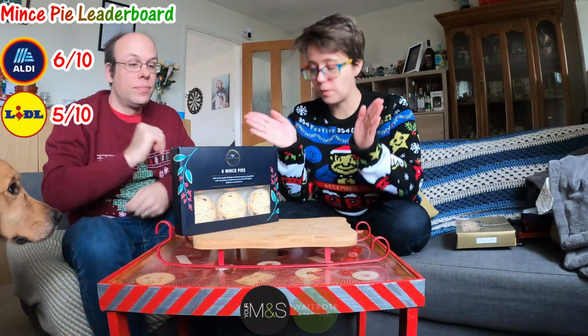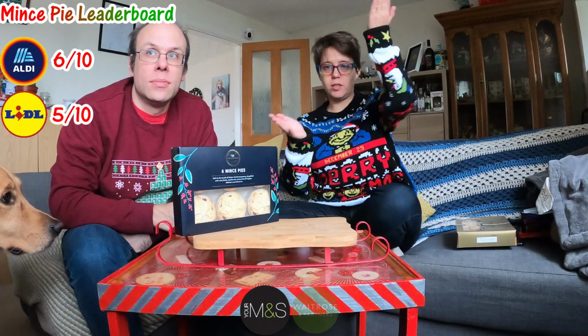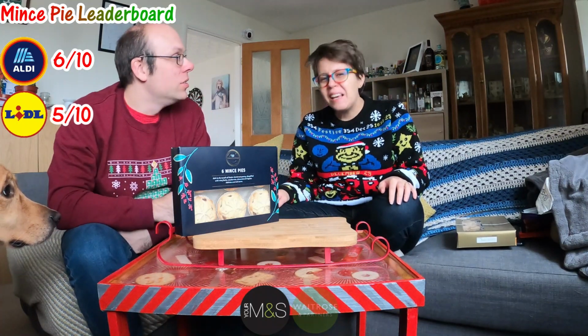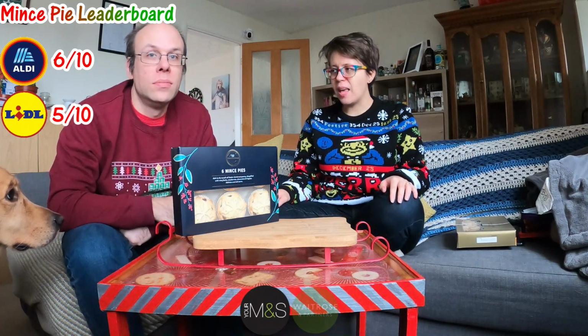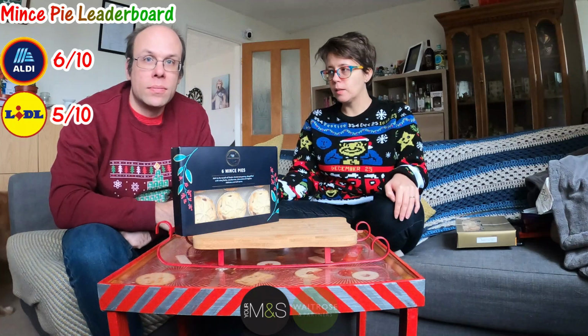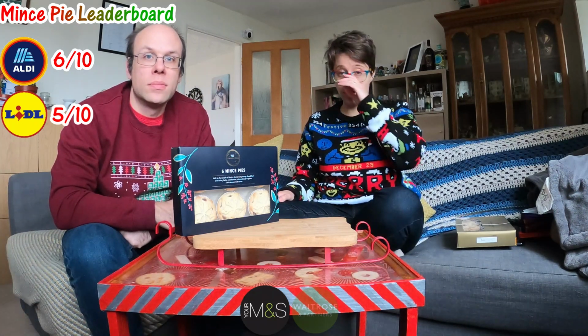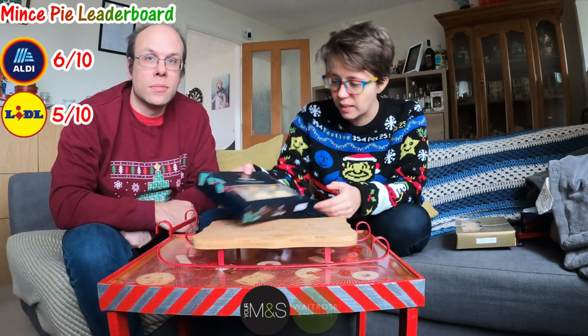Obviously we are comparing mince pies from 3 different tiers of shop, and ultimately deciding the ultimate mince pie of 2022. So today, we've done Lidl and Aldi. Today's M&S and Waitrose. So let's have a look.